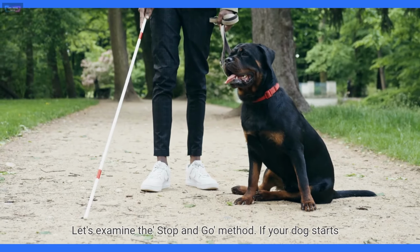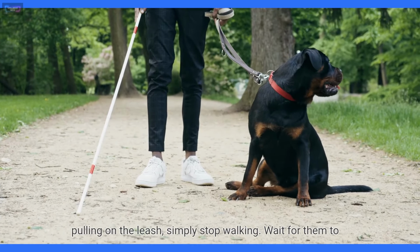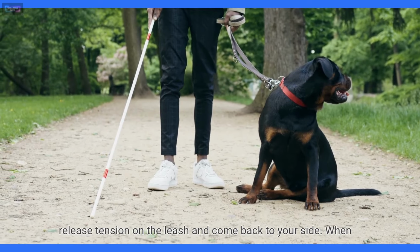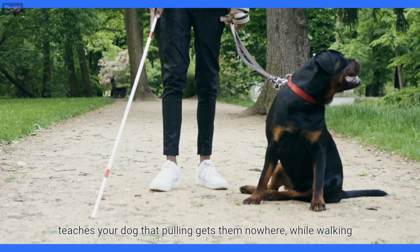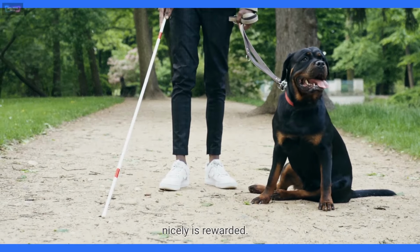Let's examine the stop and go method. If your dog starts pulling on the leash, simply stop walking. Wait for them to release tension on the leash and come back to your side. When they do, praise and reward them, then continue walking. This teaches your dog that pulling gets them nowhere, while walking nicely is rewarded.